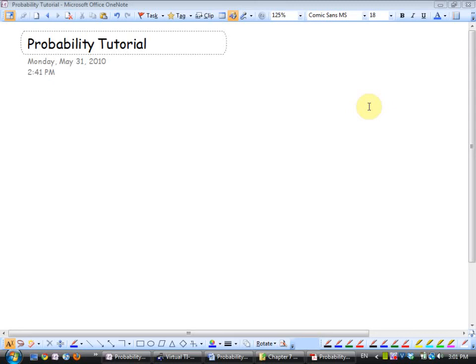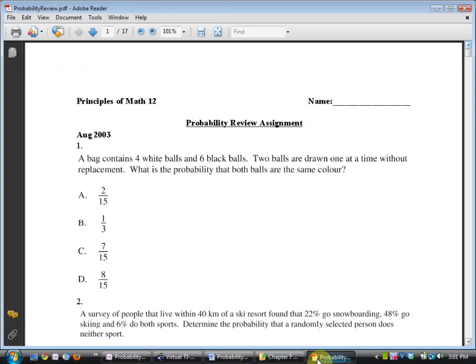So first off, I'll begin by saying from the probability review, are there any you want me to go over? There are some nasties on here. I did steal some of these from the Alberta provincial exam.